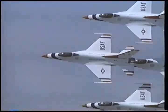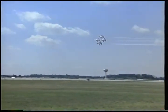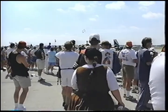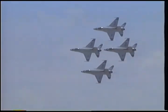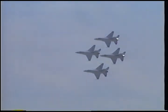Now, this is one engine, one pilot. Single engine, single seat, and these fellas now are only 36 inches apart, wingtip to wingtip. Passing review, beautiful photo pass. And the crowd loves it here at Dayton, Ohio.